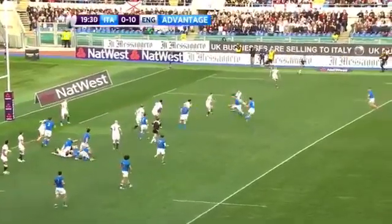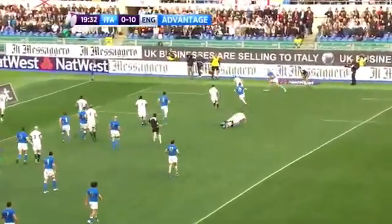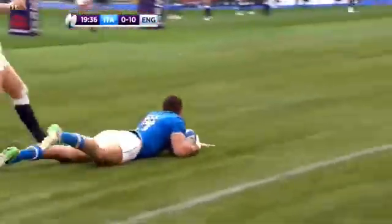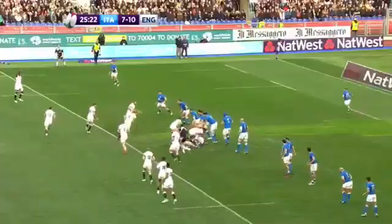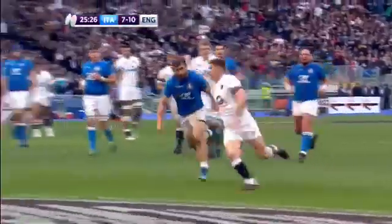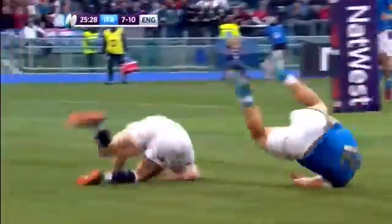As Italy went through a number of phases, the ball was recycled. And fly half Tommaso Allan produced a wonderful pass to Tommaso Benvenuti out wide. The Benetton wing raced over for an excellent score. And good running. Ford picked out Farrell on the wraparound, and the number 12 slipped through the gap to race away for a third score of the game for the men in white.